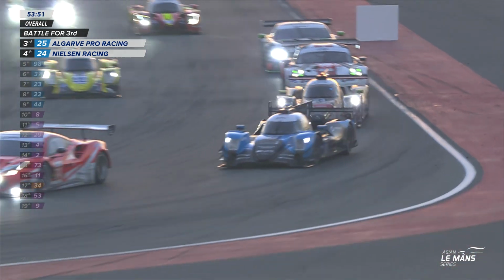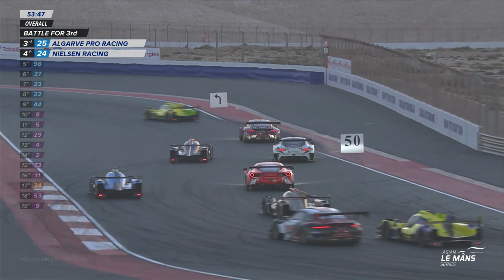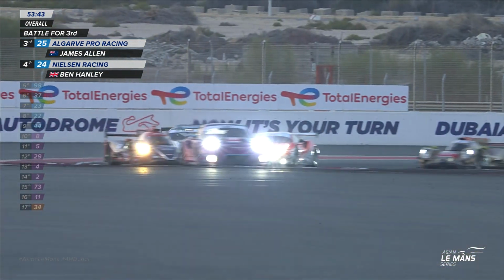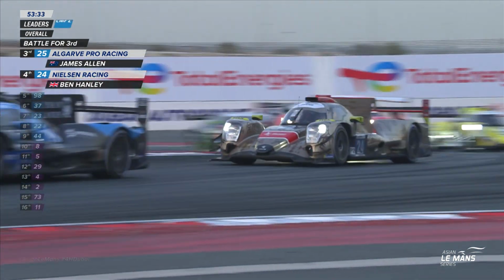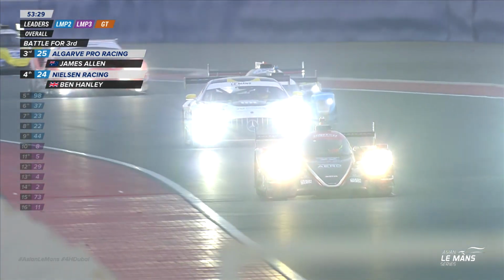These two went at it, and it was James who came away that day with the victory. Coming from behind, wasn't he? Yeah, he was. But oh, DeResta sliding the car off of turn 11 up into 12. Yeah, Ben Handley is, I think, looking to show what could have happened at Daytona here. Absolutely. He really is motivated.